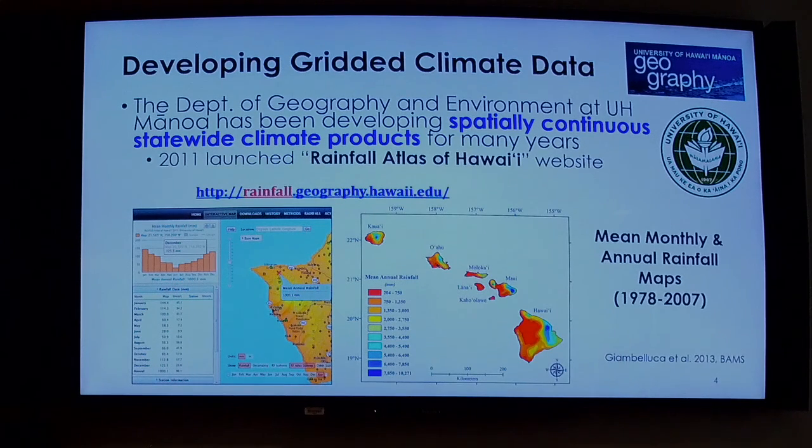When we released these new maps of mean rainfall for the state, we wanted to put them out there in a way that was accessible to users. So we created a website, rainfall.geography.hawaii.edu, and we built into our project time to build this website and create an interactive map, so you don't need to know how to use GIS to access the data in these maps. We created downloads of both image files and GIS layers in as many different data formats and units as we could. So we wanted to make this a usable resource for people.